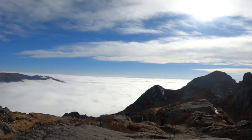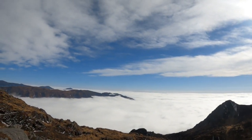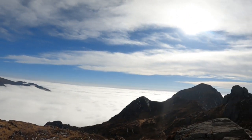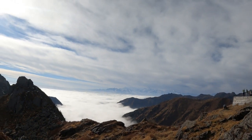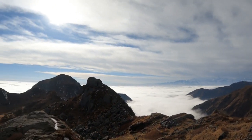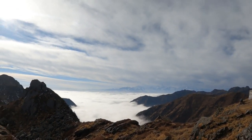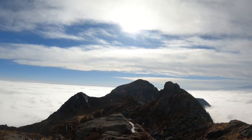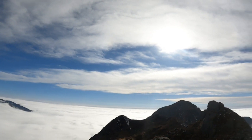So see guys, this is what I was wondering about. For this only I came here. That is the snow-covered peak and all the clouds down there. That's why Gangtok today is foggy, and here it is very clean and clear weather with the blue sky above us.